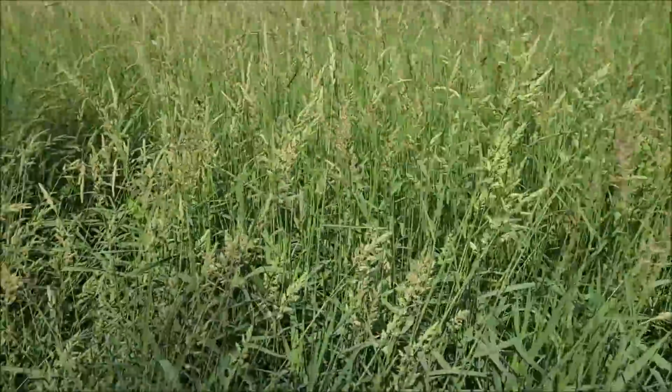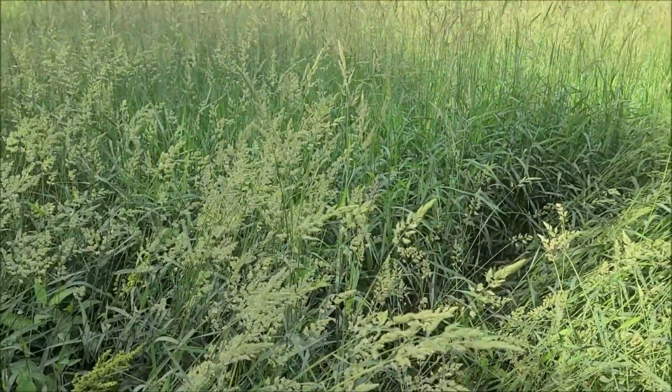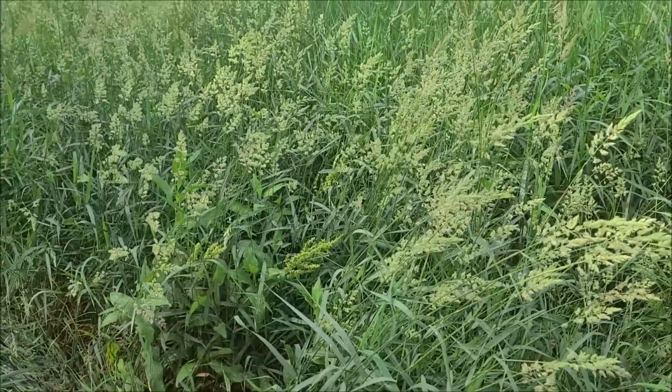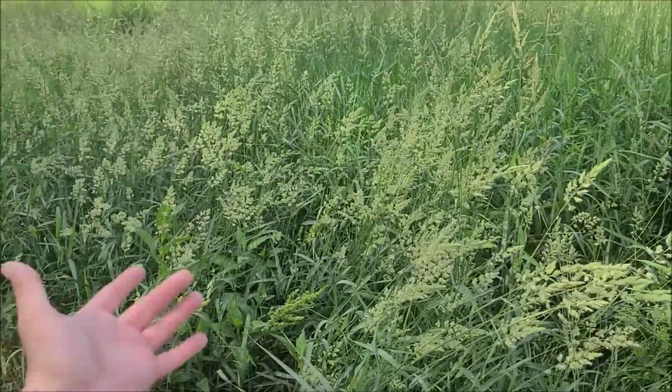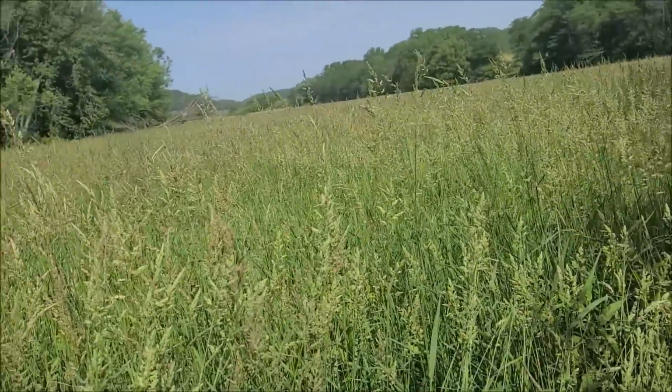As far as a weed killer, there's some weeds down in here. I don't know if the grass is just kind of squelching it out or what, but a little bit of broadleaf is all I've really found. I mean, it's not nearly as heavy as I've seen it in the past.